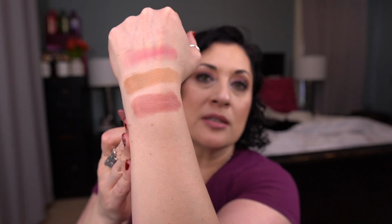It's a grace, like, throw in your purse when you're running errands lipstick, because it's light enough to where you don't have to really worry about it going outside the line. So then it's dark enough to actually give you some pigment on your lips. I really do like that one.